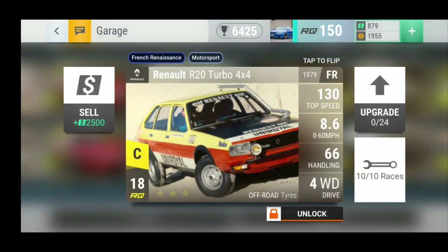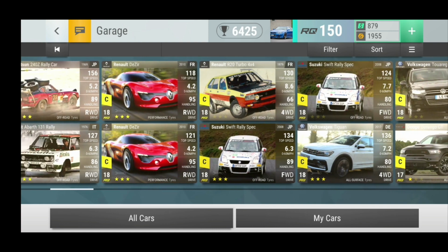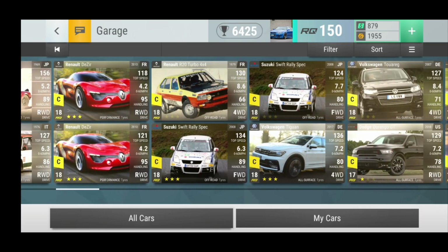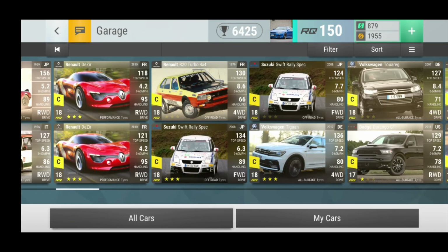Then we have the Renault R20 Turbo. This is also in the waiting room. A lot of these cars are in the waiting room. It takes a while for me to actually upgrade these super rares. But I will definitely get around to the R20 Turbo as well at some point. Of course, if there comes up a challenge which I need this car in, this is going to take priority. That goes for all of the cars in the waiting list. If they are needed for a challenge, I'm going to prioritize them.